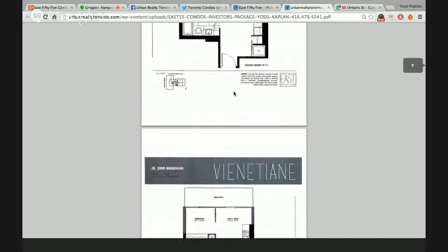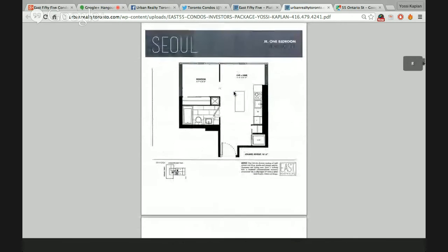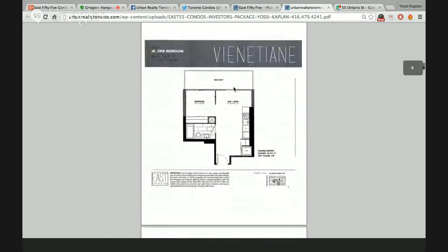These units here, by the way, start at $262,900 without the balcony, and $269,900 with it, so $7,000 for the balcony. I think for $7,000 for the balcony, it's a very good investment. It's a wise investment. Why? Because it's a huge balcony. It really makes the place sprawl a lot larger.